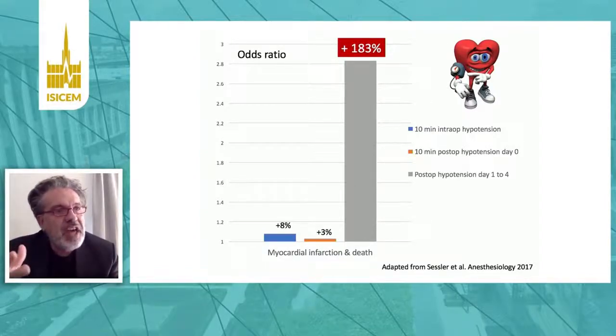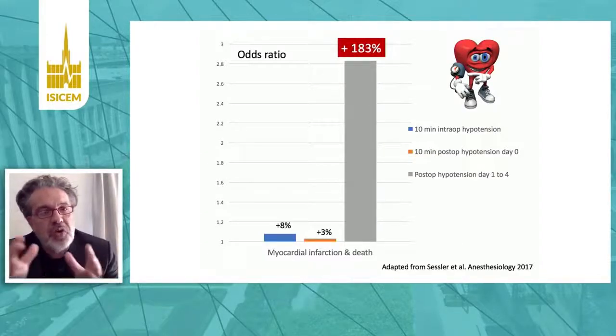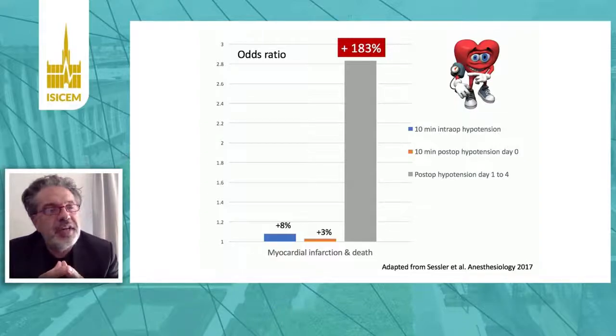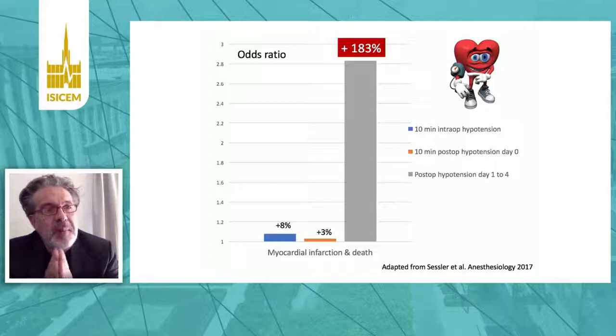And clearly developing hypotension during surgery is going to increase by 8% on average the risk to develop myocardial infarction and death. But if now you look, and that's what they did, at the association between postoperative hypotension between day 1 and day 4, when most patients are on the wards, and myocardial infarction and death, then you find a 183% increase. So obviously what's happening after surgery has a dramatic impact on postoperative outcome.